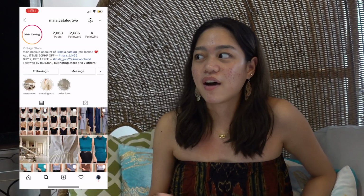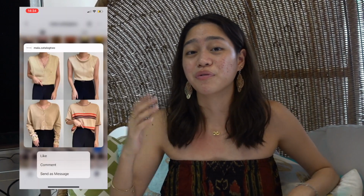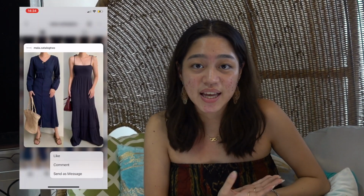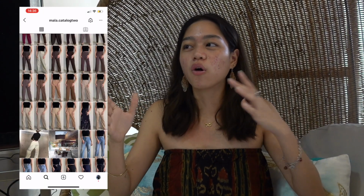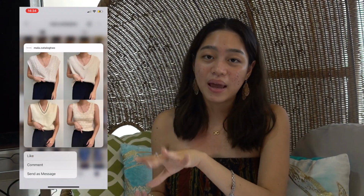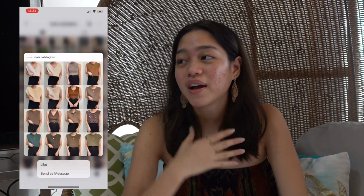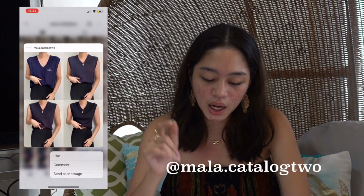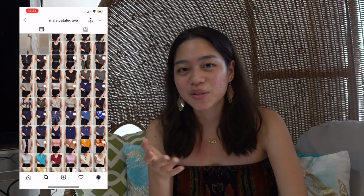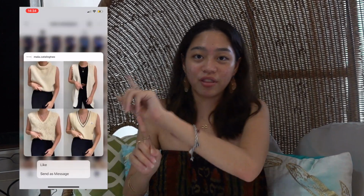Next, we have Mala.Catalog. They have more matured vibes. They have lots of super cute vests, knits, dresses, and pants. This IG thrift shop actually gives me very old money fashion vibes. Their main account right now, which is Mala.Catalog, is locked. So if you guys want to check out their pieces and buy, I think for now, go to Mala.Catalog 2. That's where they're currently operating. But follow both na din, just in case they go live on the main one.